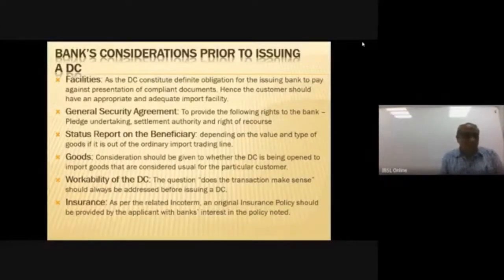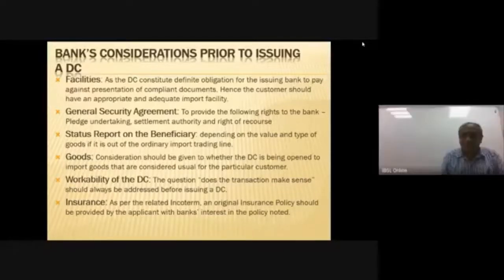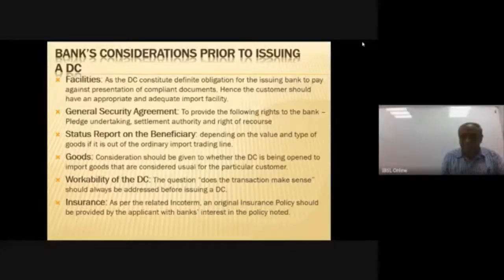For example, CIF, the common one. With CIF, are we going to ask for the insurance from the exporter? Yes or no? Yes. Cost, insurance, freight: CIF.